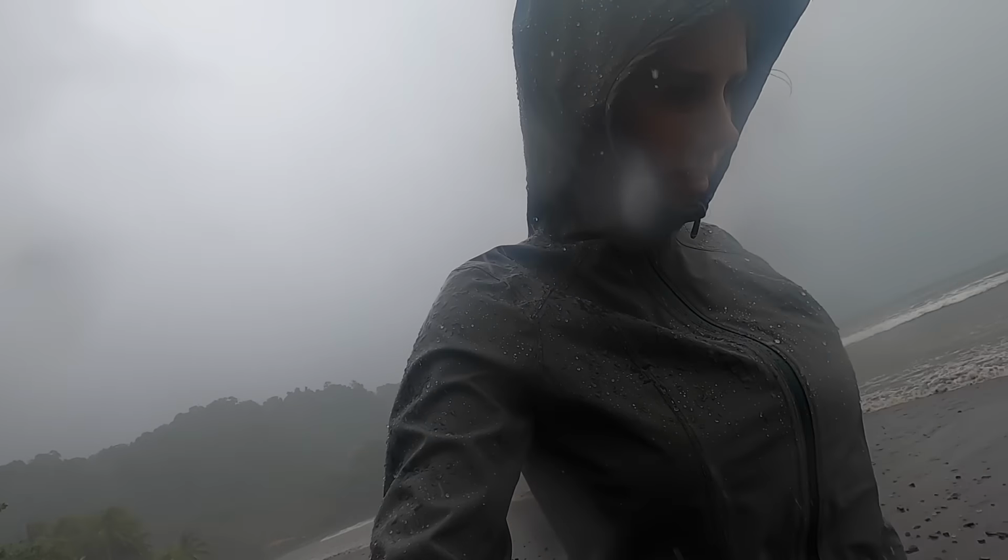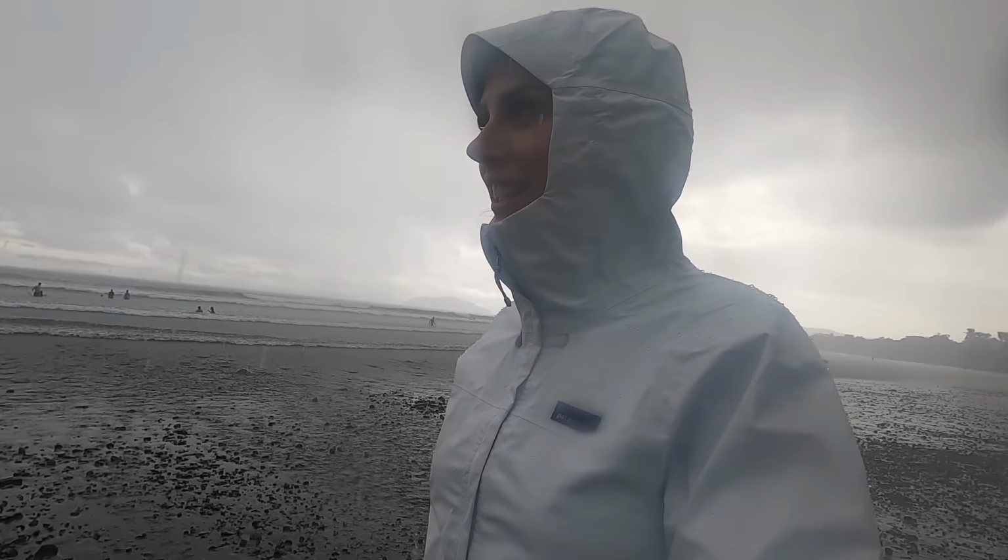So there you have it. There's my 3 raincoats that I took with me to Costa Rica. After trying all 3 of these raincoats, I would place them in this order. My first choice would be the Kuhl. Close second would be the Patagonia. My third choice would be the North Face. All 3 of them are top-notch coats. I would just choose depending on the types of features that you think are going to be the most important to you.